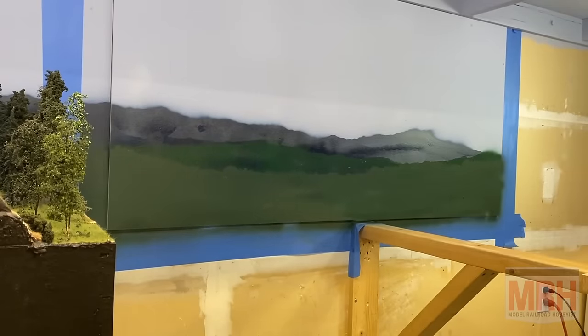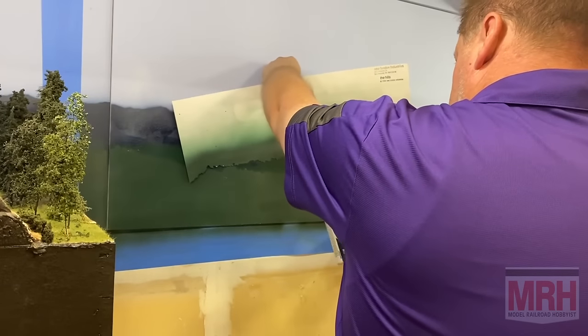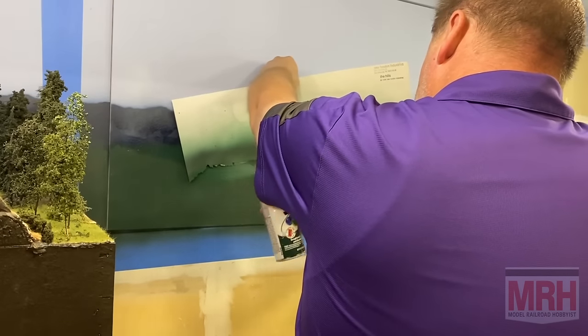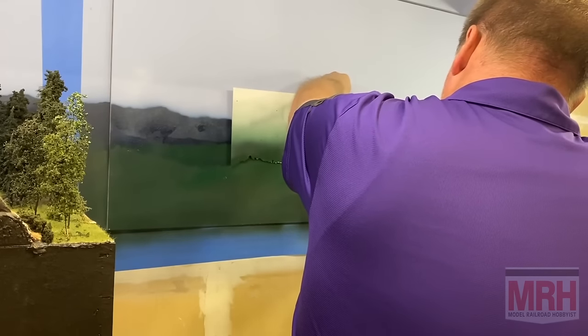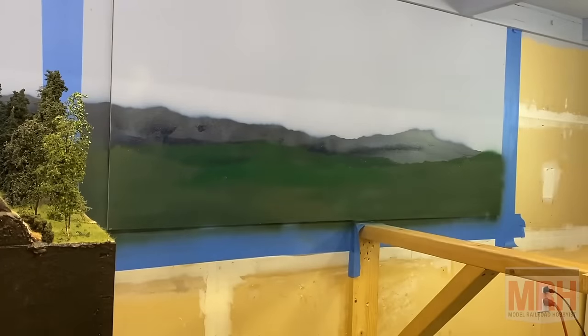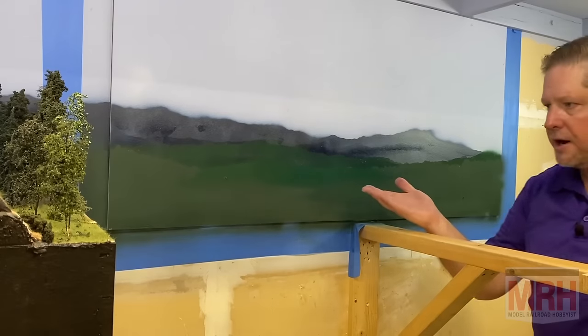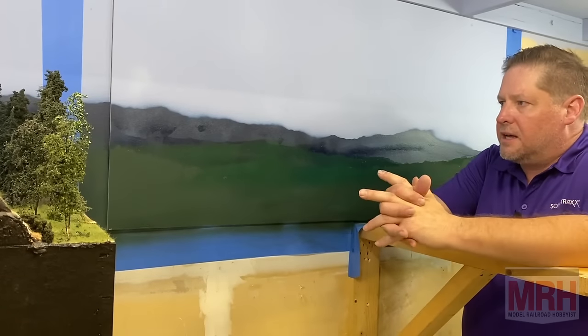that it's completely done. Now I'm going to go ahead and do another layer here with the lighter green, because I want to hide this little bit of blue that came up here. So we're going to go ahead and just come back in. Remember, it doesn't have to be perfect. And there you go. Nice, quick, easy backdrop that you can do really easily and inexpensively.